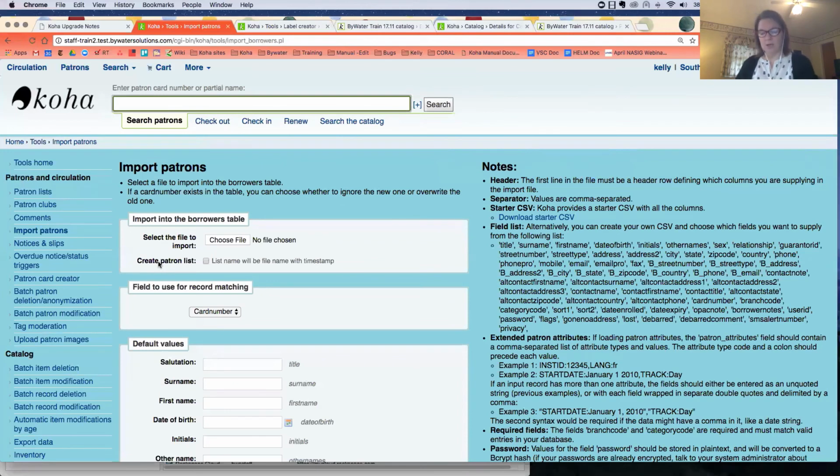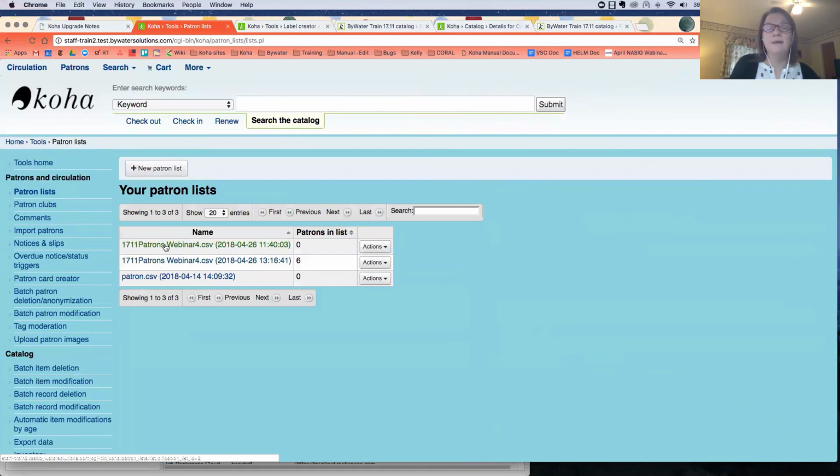I always think of like the freshman, sophomore, junior, senior lists. Now you have that ability to have those lists separated with that just general click of importing the file in there, and then it will create a list. Once you do that, it will bring you, and you can actually see the file that you brought in and the patrons on that list. So I think that's great. Oh, that's really helpful. I know, I think it's helpful too.